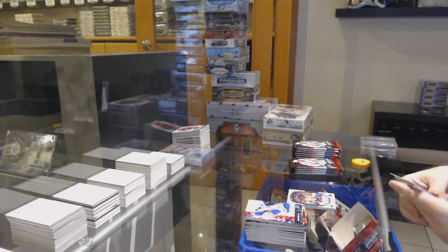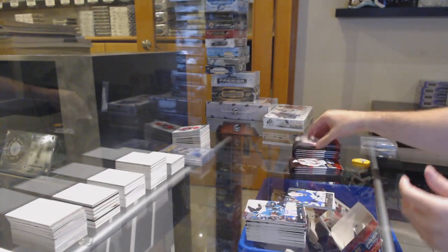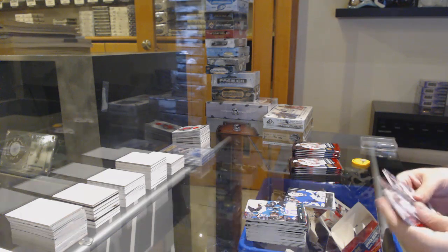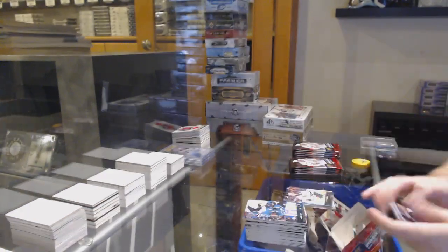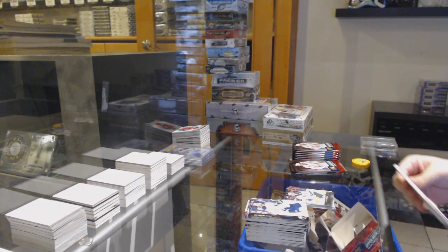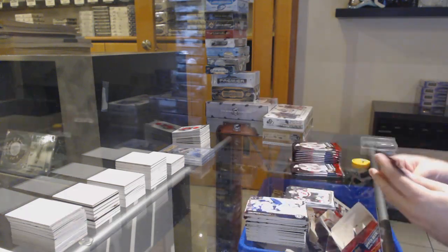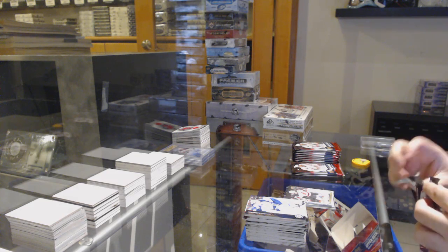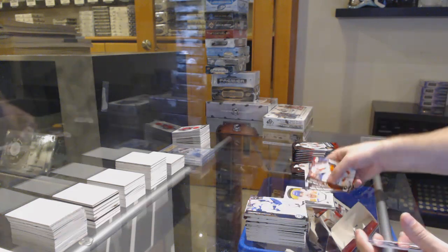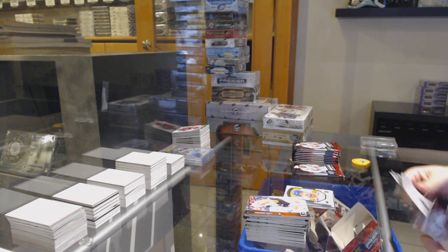Marky Rookie for the Coyotes of Domi. We got an Adam Pelech for the Islanders, Young Guns. Linus Ullmark for the Buffalo Sabres, Young Guns. Linus Ullmark, Marky Rookie for the Buffalo Sabres. Five left in Premier. I feel like we can get that done. Marky Rookie Goldobin for the Sharks.